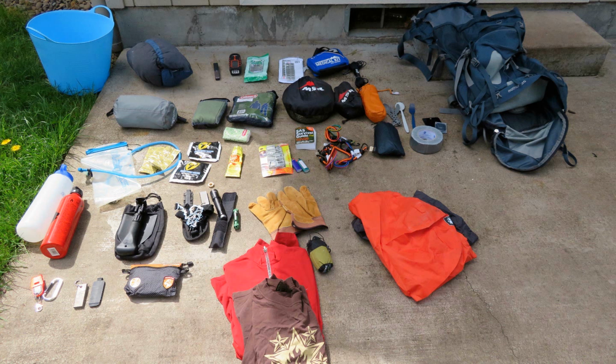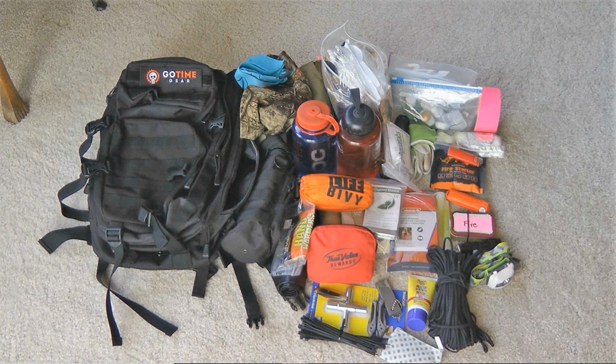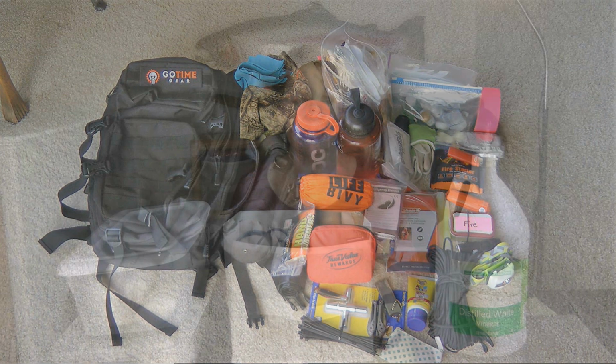If you see an item you think is just too heavy, too bulky, really isn't that necessary, you can take it out, because part of fine-tuning your bug-out gear is making it so it's actually useful and it's not so heavy and cumbersome that you can't carry it if you needed to. You want to just have the basics.